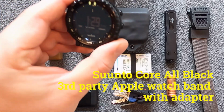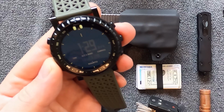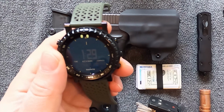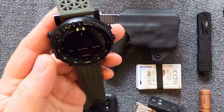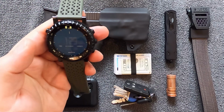It's a Suunto Core, all black. I love this thing. I like how the display is muted and not bright. It has sort of an indiglo, night glow on it that's not too bright either, so it's good for me. Some people complain about that, but I prefer it to be darker than brighter. I just like the darkened out look rather than the reverse face.